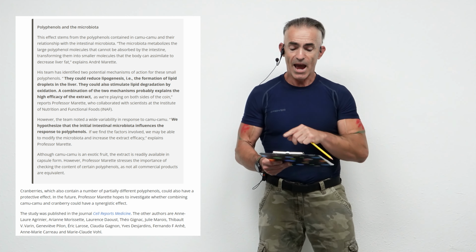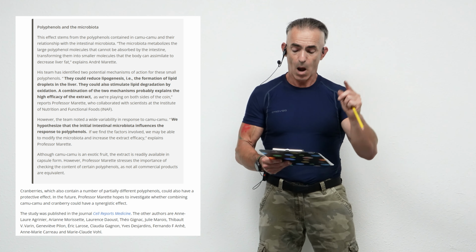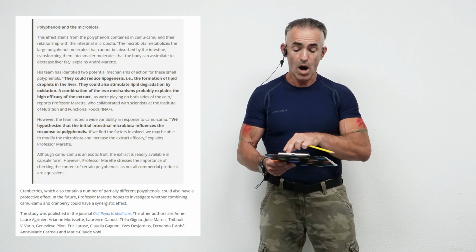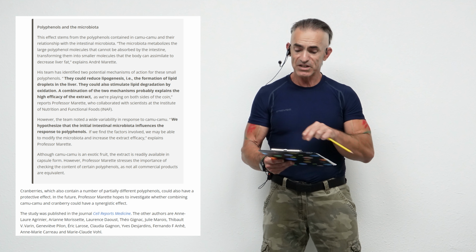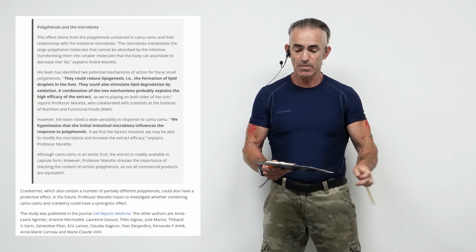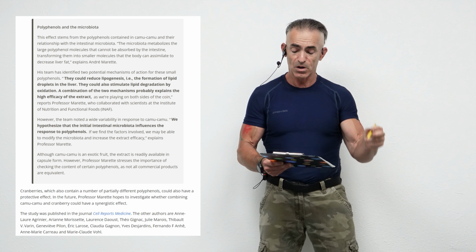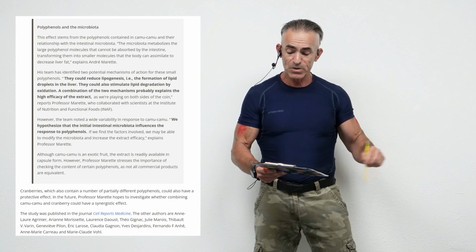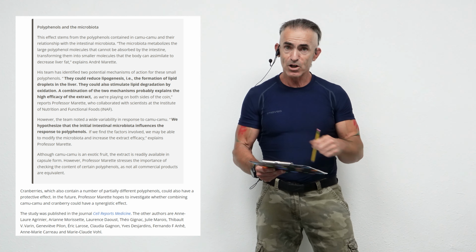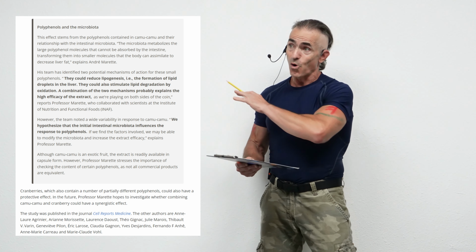To proceed, as we're playing both sides of the coin. To continue, however, the team noted a wide variability in response to Camu-Camu. Quote, we hypothesize that the initial intestinal microbiota influences the response to polyphenols. If we find the factors involved, we may be able to modify the microbiota and increase the extract efficacy. Pretty amazing regardless over 12 weeks.